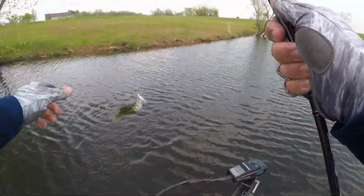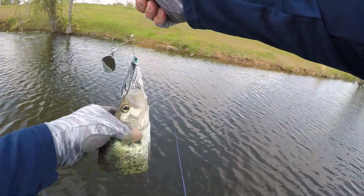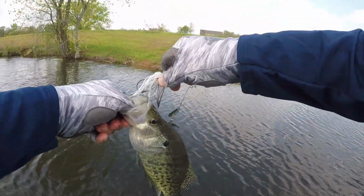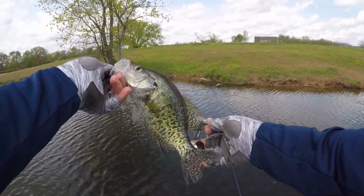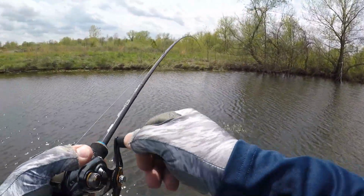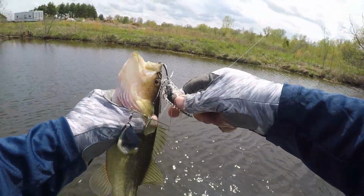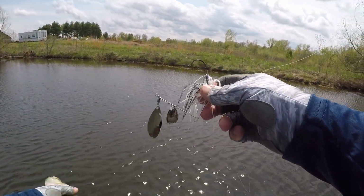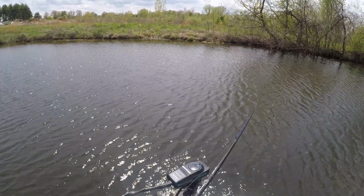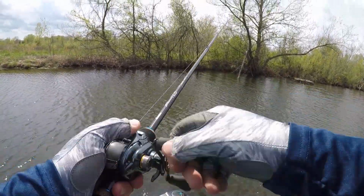I thought that was a crappie. Like, that feels like a crappie. Hey, hey, hey. How about that one, Dad? Ain't bad. Nice little crappie on a spinnerbait. Little buck. Little buck bass. Well, guys, we're catching numbers, man, but not so much quality. I don't mind a good numbers day, but wouldn't mind it being just a little bit bigger, you know?